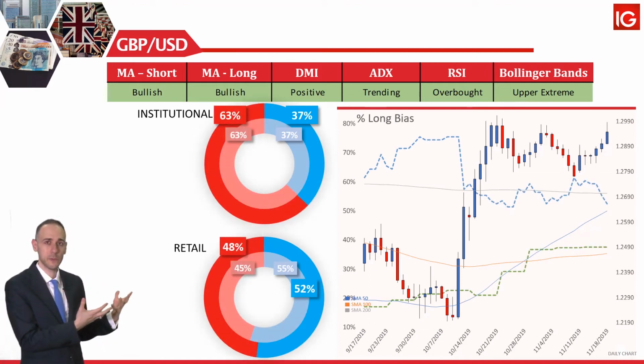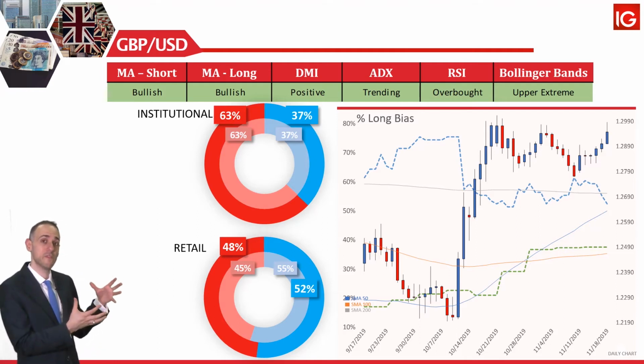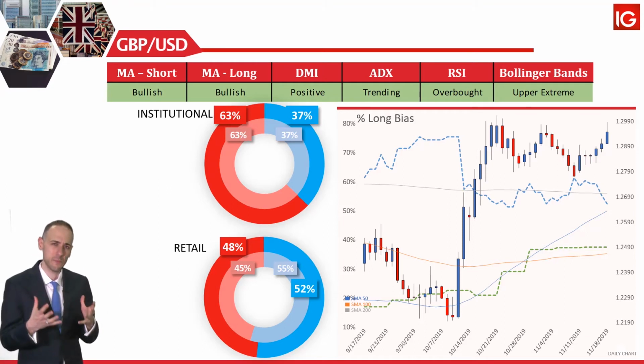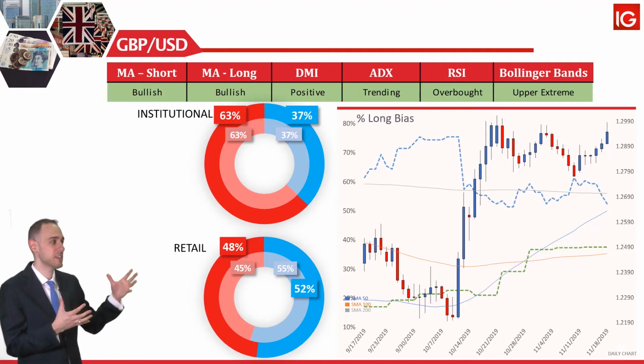You've got retail sentiment, blue dotted line, and COT sentiment according to the latest COT report released last Friday, green dotted line, as a percent long bias. And you can see that there's been a bit of a convergence between the two. Initially, retail traders were holding an extreme long bias near 80%. COT bias was the near exact opposite, 80% extreme short.